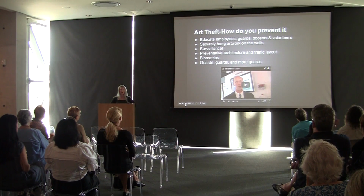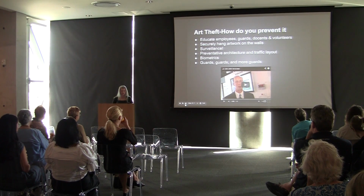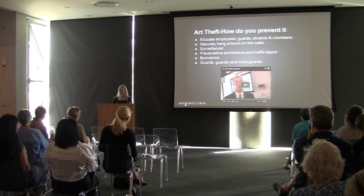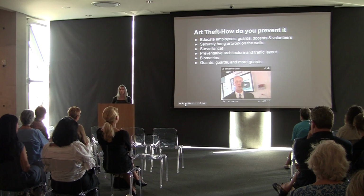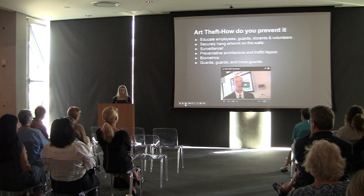Surveillance, obviously, lots and lots of cameras and all the technology that's involved around surveillance. Preventative architecture and traffic layout: there have been a lot of thefts in history just by people driving a car through a front window, grabbing the piece and leaving in the car with the stolen piece. So even when a museum is laid out in terms of the traffic around the museum, putting up large barricades in front of windows, making it very difficult for a person to access the artwork and then leave.